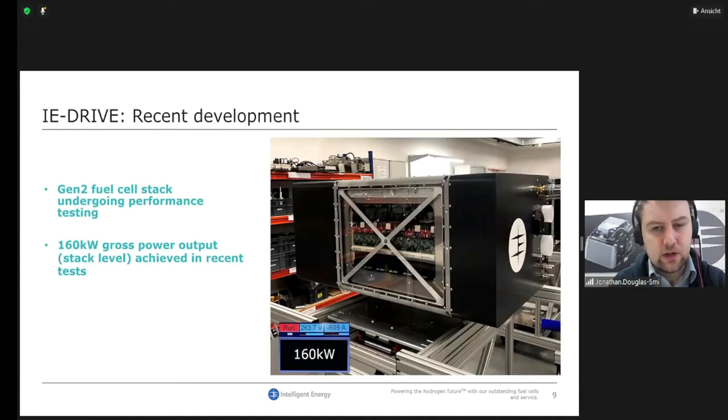Recently, we hit a really nice milestone in terms of power output and power density, and achieved 160 kilowatts out of our iDrive HD after parasitics and rating the fuel cell system through life. That'll be around 100 kilowatts over a long lifespan, but it was nice to achieve this power output at a beginning of life fuel cell stack.